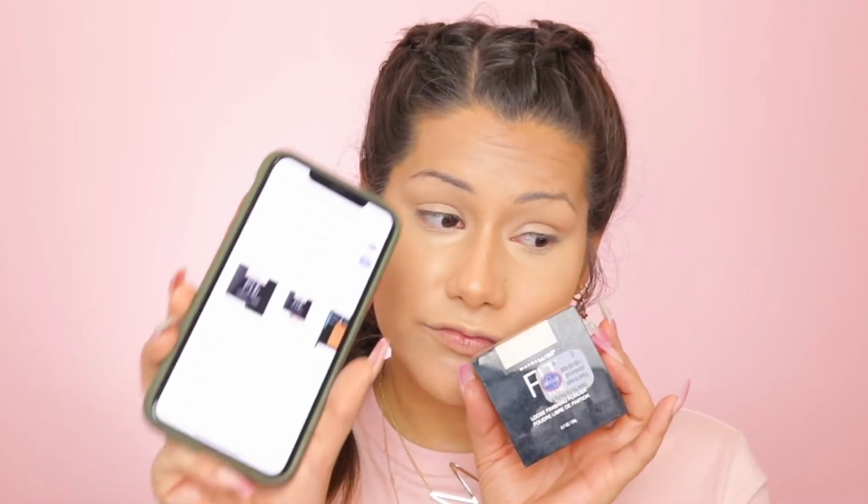Next, we have the Fit Me Maybelline powder. This is at Target for $5.39. Ulta, $7.99. I think that's the most expensive. So Target has this for $5.39. That's what it says here. Ulta is overcharging. Those $2 on the floor.